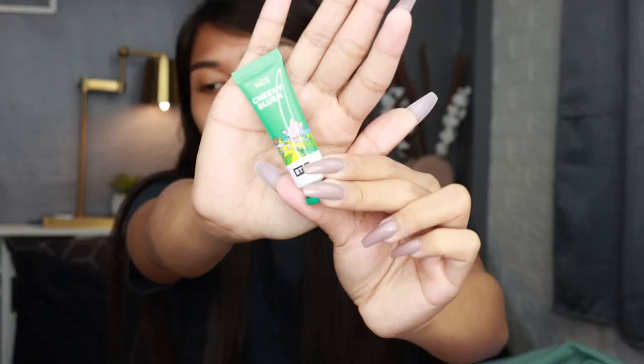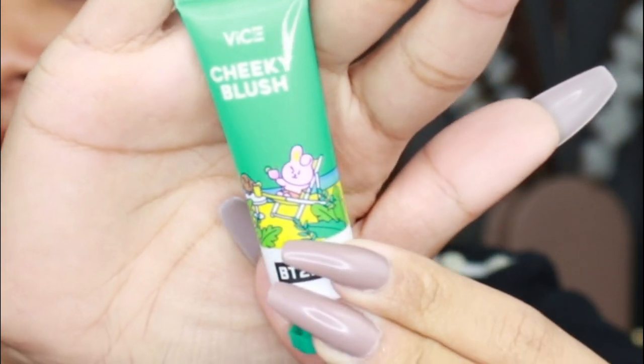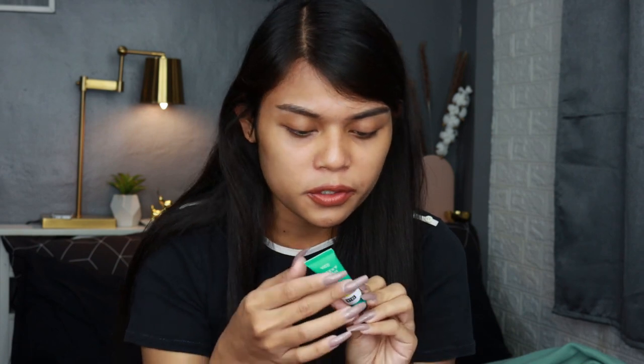Alright, so I'm just gonna swatch this on my cheeks and on my lips. And I'm also gonna swatch them on the back of my hands and on the palm of my hands so you guys can see the difference on camera. I love you, the packaging is so cute. Can we just? Super cohesive. So you have artworks here all the way in the back. I really love the packaging. It's so cute. So this is the cheeky blush in the shade Everyday Nude.